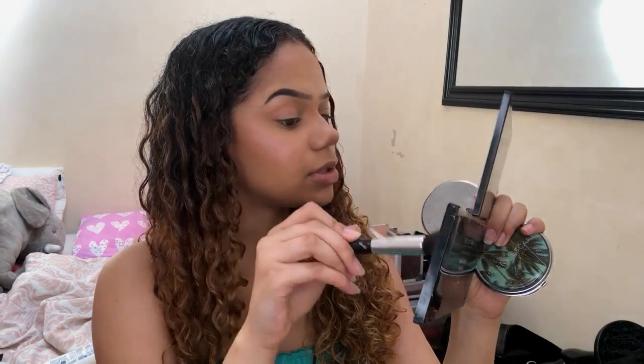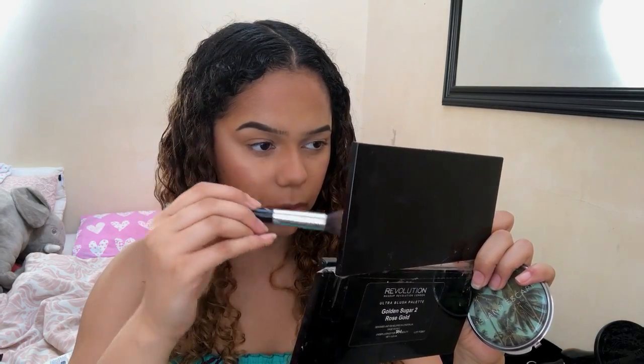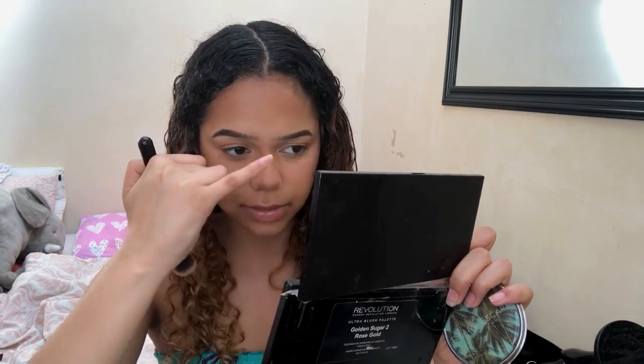And yeah, I'm just going to be highlighting. Then I am also putting some on my chin. I'm putting some on the bridge of my nose. Oh, no, I need to use my pinky for this. It already looks so good. Not to big myself up or anything, but as you guys can see, the highlight looks amazing, literally so nice. And I am gonna be putting on my eyelashes.